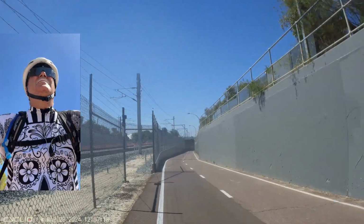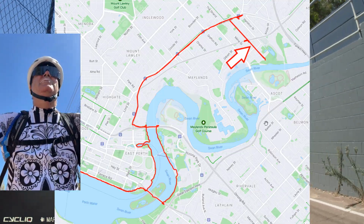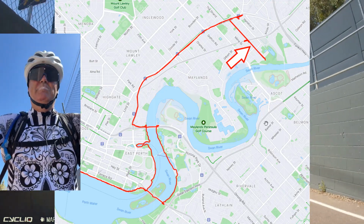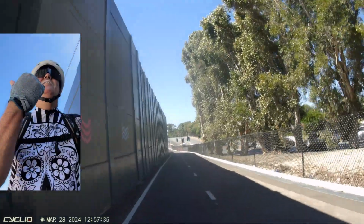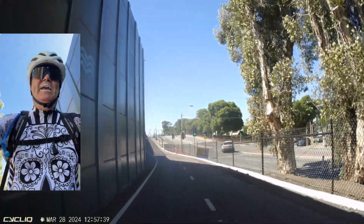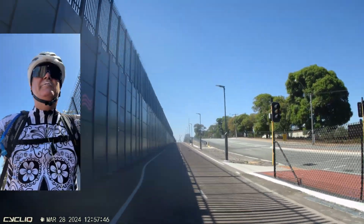Today I'm out near Bayswater Station again. I'm going to have a look at another safe active path. So right now I'm on the principal shared path which goes from Perth CBD out to Midland and Guildford. But somewhere along here, I'm going to turn off to my right, that way. Remembering the camera is mirrored, I'll be heading away from the railway line, which is on that side, and hopefully going down to the river.